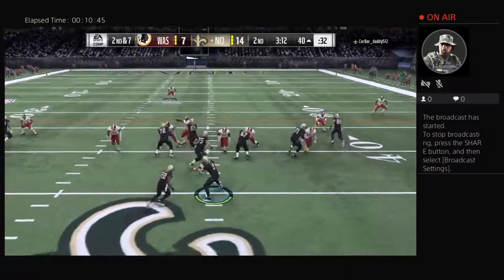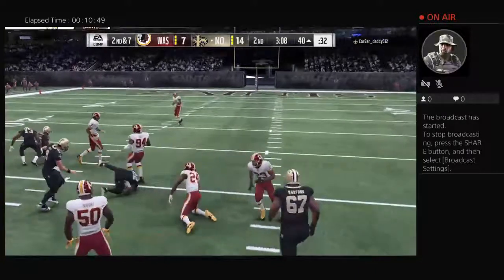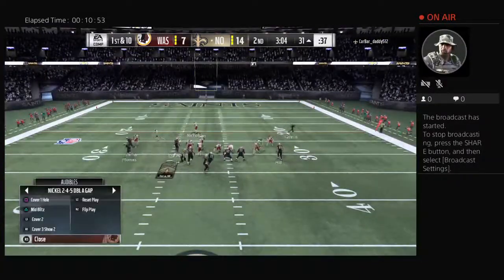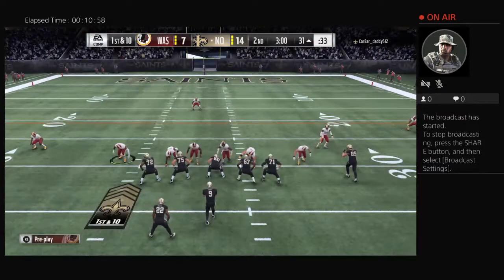I thought there might have been a hole for a split second. Yeah, but it dried up pretty quickly, didn't it? Closed fast. And this time not quite to the 30. It'll be down at the 31-yard line. They get 9 out of that one, and as a result, the drive continues.